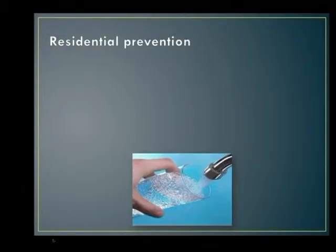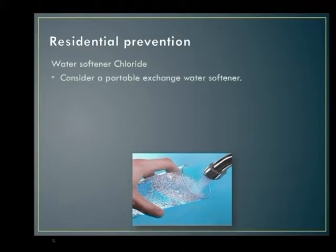If the chloride levels coming to the plant are elevated, we have no way of getting the chlorides out, thus they end up in Mill Creek, farther down into the Wisconsin River. Some things that we can do for residential prevention is dealing with our water softener chlorides. One thing a person should consider is doing a portable exchange water softener.